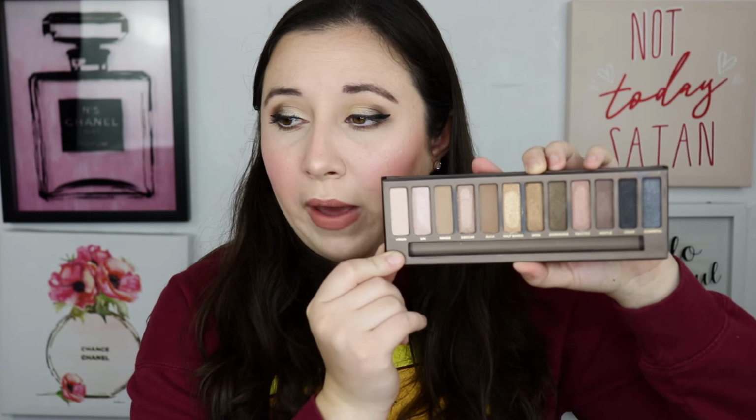And one of the things that I was really leery about is there's only three mattes, which typically, if you know how I do my makeup, I like a light brown matte, and then I like a darker matte shade to deepen up corners. And so when I was using this, I was like, oh my gosh, there's not a dark matte shade. What am I going to do to deepen up my crease? Because that's how I do my makeup. I deepen the outer corners.